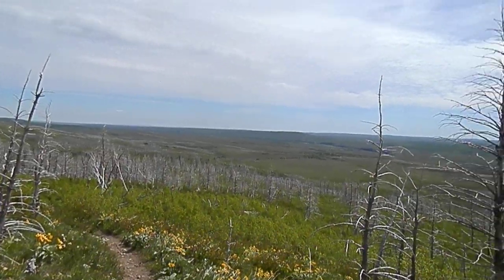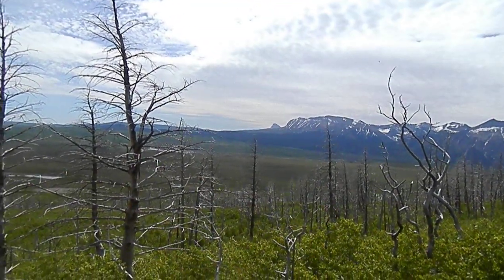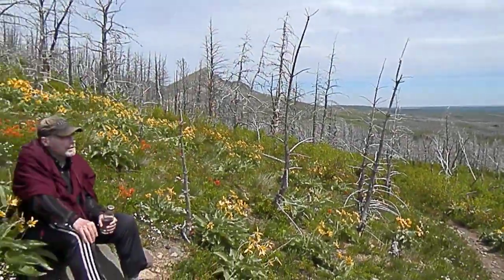Can you show them Chief Mountain? Yep. The one where we're looking at it. And this is a very calm day. Very nice day to be hiking here. It's so rare to get this still in water. We're very lucky today.